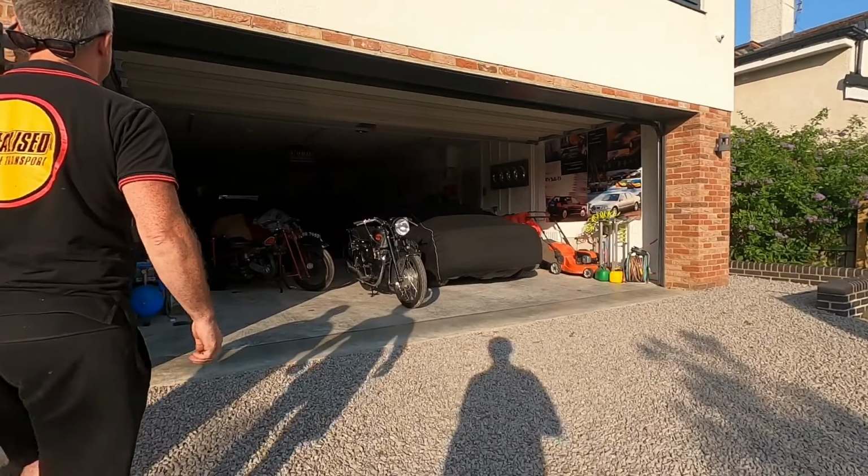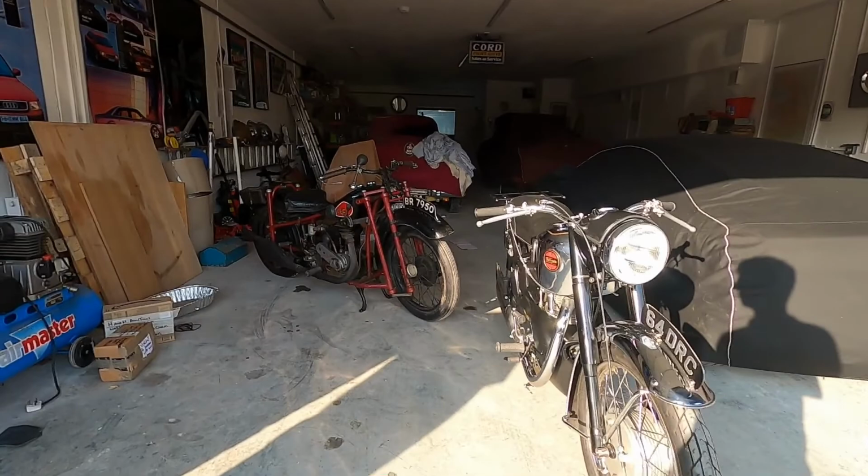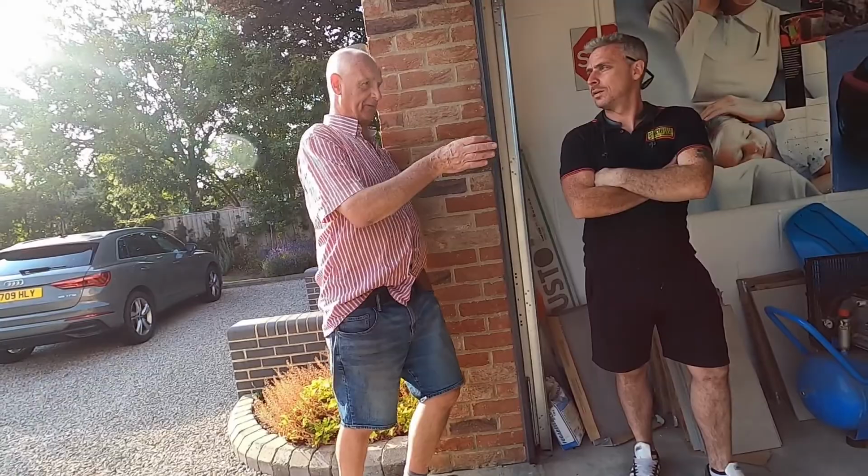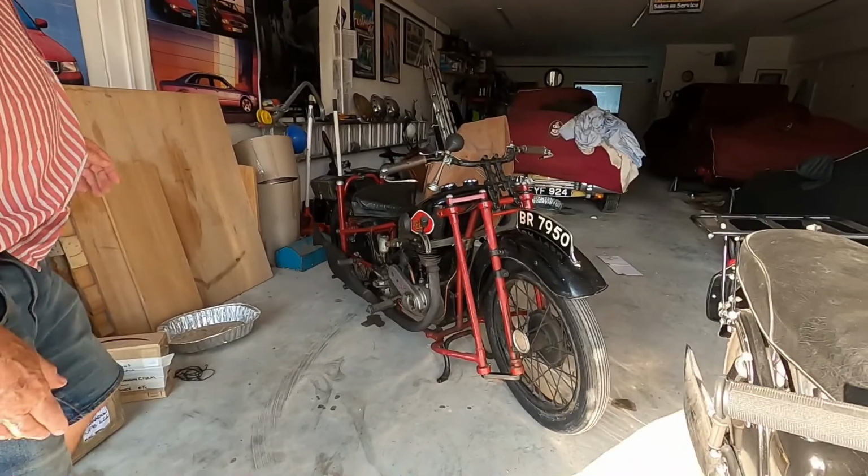I've never moved an OEC before. Well, that's the only one known of that configuration. It's got a seat. OEC, we call it Osborne Engineering Company, and they were also known as the Odd Engine Company. Now that frame's called a duplex frame, so it hasn't got forks like a normal bike. It tends to articulate.